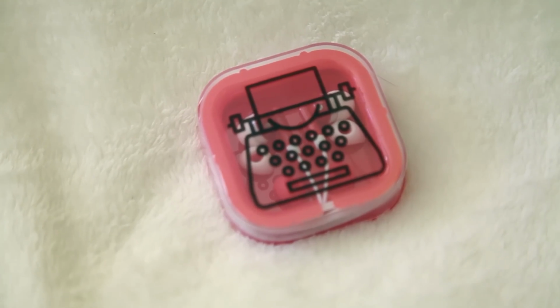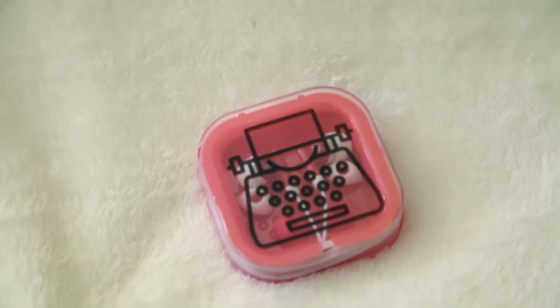Then we have, oh, this is amazing. I think these are headphones. I really am tired of needing some headphones, honestly. So it comes again in this little typewriter case. I love this typewriter case. And there you go, some cute little headphones, so you won't be distracted when you write. And I love how they're in a case. So these are gonna be living in my bag.